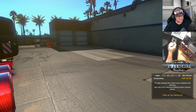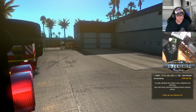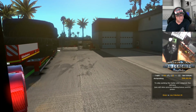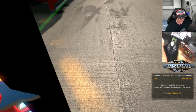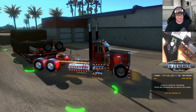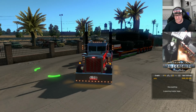Alright. I need to spin that around a bit more. And I think I should be able to jackknife that in there now. Yep, it accepted it. There we go. I don't know, I have better luck jackknifing trailers in than what I do just parking them normally. I don't know what it is. Drop that trailer and see how we went.